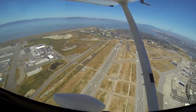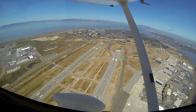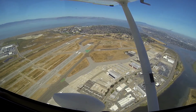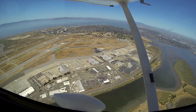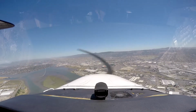Traffic. Traffic. And Oakland Tower 869er, is it an extended base or do we head to, aim for midfield from Long Temple? November 869er, whatever you'd like, I gave you right traffic to hit around 40 knots downwind, but if you prefer base. Okay, so that's a Coliseum right there. And we're going to go follow that 880.